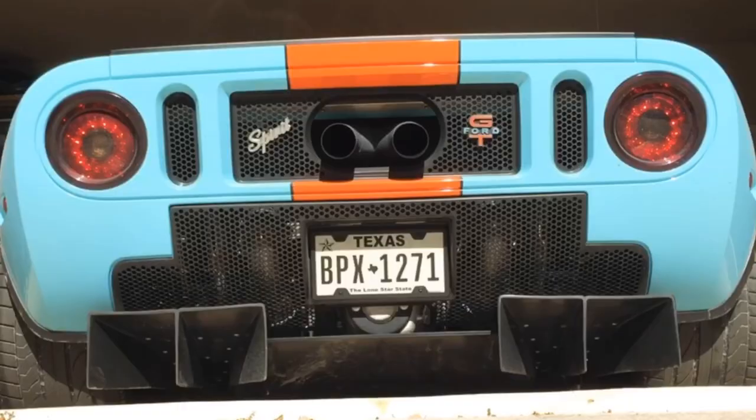Although, I will say that the older Ford GT, the 2005-2006 Ford GT with the 5.4 V8, to me is one of the best sounding vehicles, engines, and exhaust systems ever, as you can see right here. So if sound is your thing, unfortunately the Corvette wins.